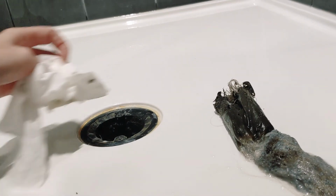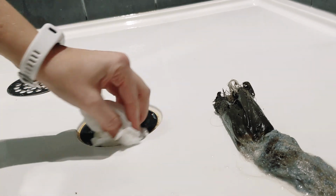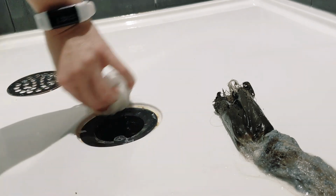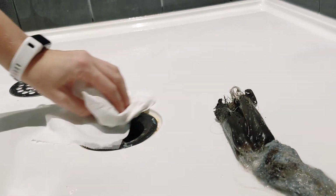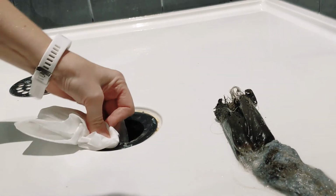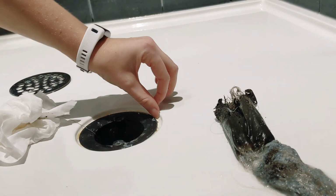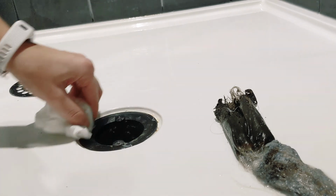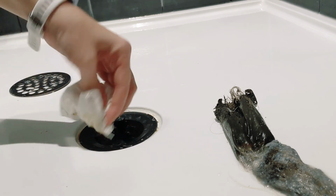Now I'm actually gonna clean this rubber part because it's disgusting. And again, this is a new house. This is not something that has been building up for like 20 years. Oh my gosh, ugh, so gross. I should have actually got real cleaning products, but I mean, huge improvement, and obviously that is why I was standing in an inch of water.